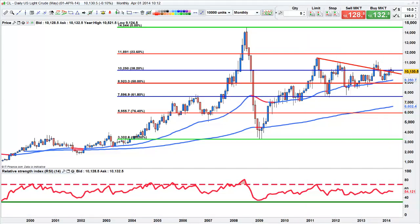Obviously, we've got major resistance at 103, 104. So 114. What am I talking about? 115. It's building up nicely. RSI is not too high, so obviously 105 is massive.